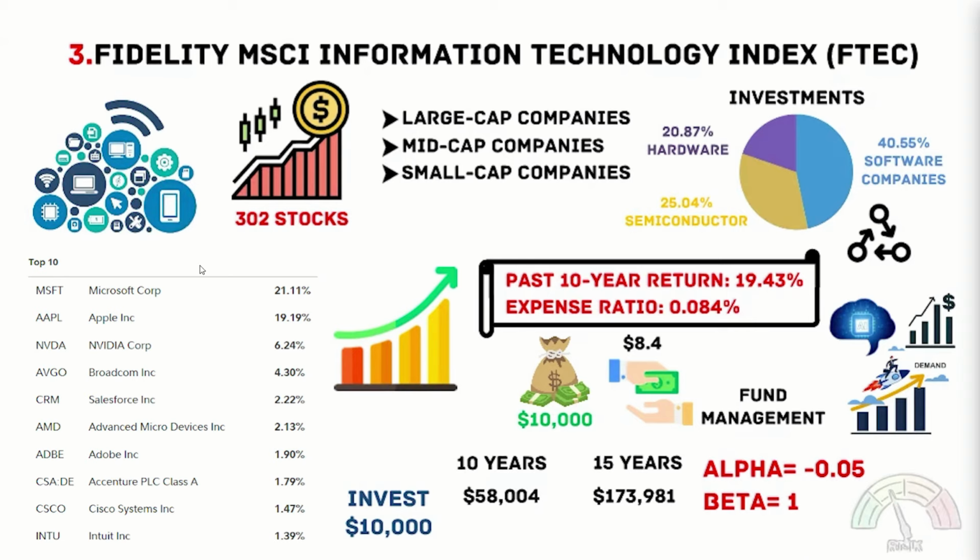Again, you get a lot of technology in this fund, just like with a lot of the funds here. Microsoft, Apple, NVIDIA. But then the rest of the fund just has a higher amount of technology companies in it. Large, mid, small cap companies. About 40% software companies, 25% semiconductor, 20% hardware. This is another great fund. Get 5, 10, 15% of your portfolio into this. It can help boost up the returns in your portfolio from besides just having a total market or an S&P 500 fund.